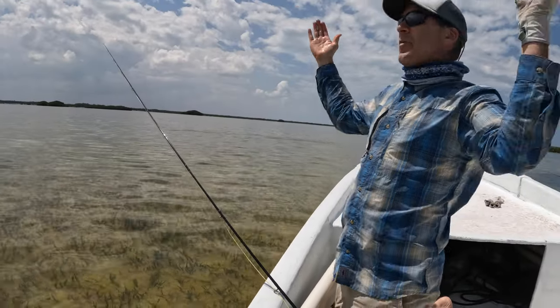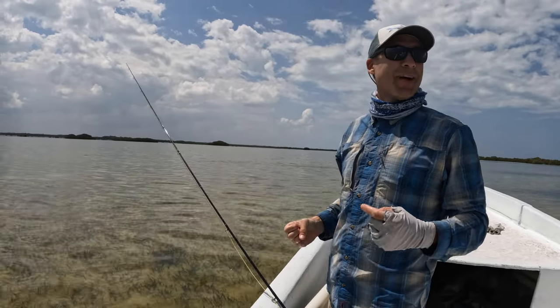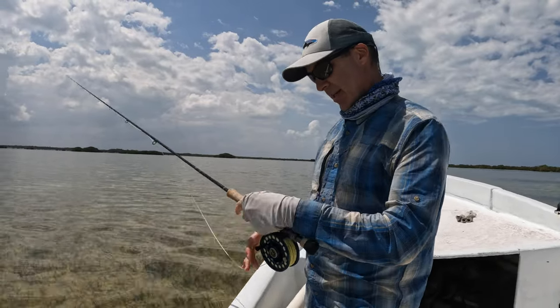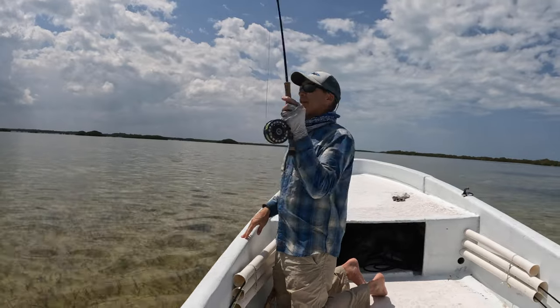Okay, bonefish and a permit. A snook or a tarpon away from a grand slam. Yeah. Maybe. We'll see. We don't have a lot of time left. And I'm sure Doug wants to fish.